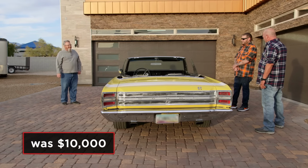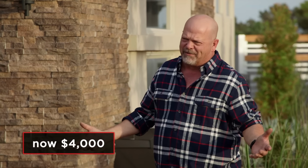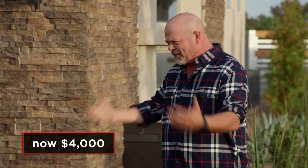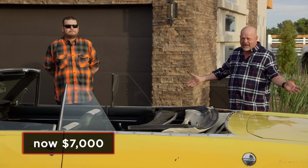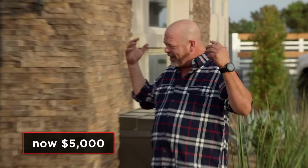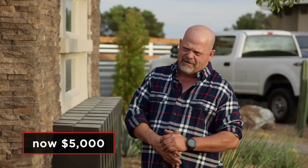All right. I'll give you $4 grand for it. Can you do a little more than that? Let's face it, the thing is kind of a problem. It needs a roof, it needs an interior, it needs wiring, it needs new wheels and tires, it needs paint. I can do 7. All right, I'll tell you what, I'll give you $5 grand cash right now. I take it off your hands, I give you room in your garage, and it's my problem because it's a massive project car. All right, I think we can work with that.